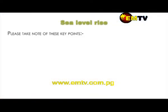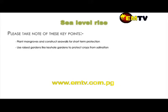Please take note of these key points. Plant mangroves and construct seawalls for short-term protection. Use raised gardens like keyhole gardens to protect crops from salination. Preserve food for the future in case of salinization of the soil.